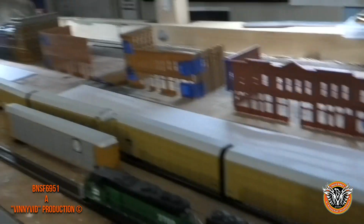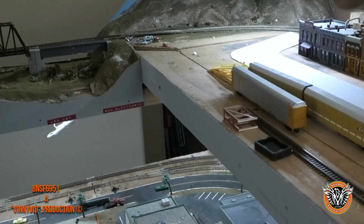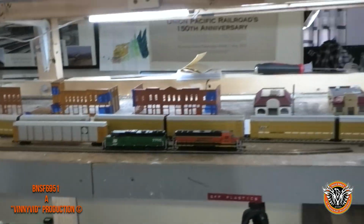I think that's going to make this whole scene look really, really good. Anyhow, like I told you earlier, this is Grand Avenue in here. And at the end over here, I am going to put a little parking lot, so all the cars that come out of these auto racks will have a place to be parked. Anyhow, with all that being said, let's continue on with this video.